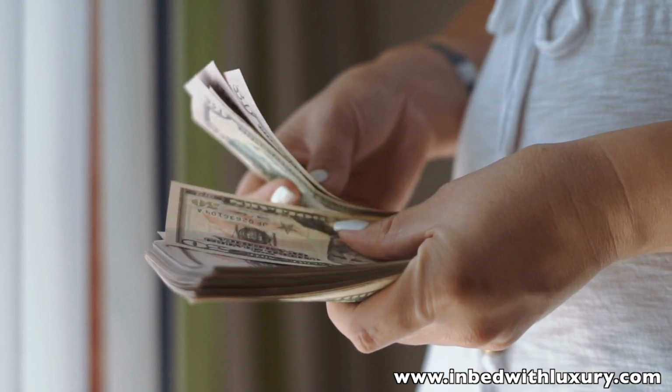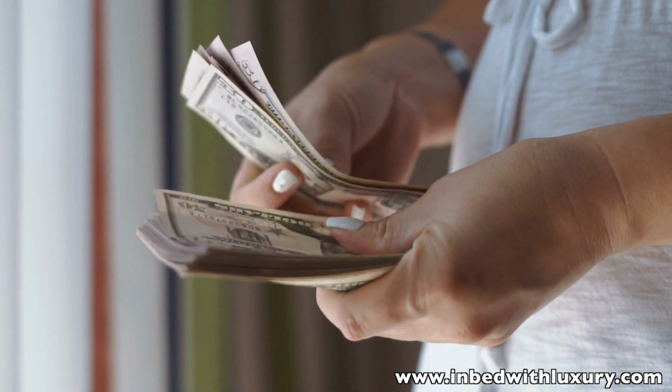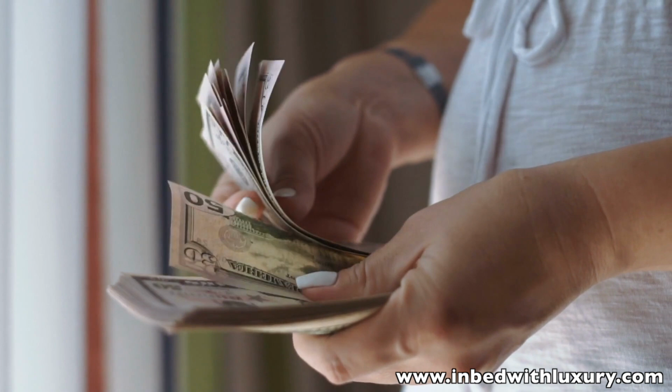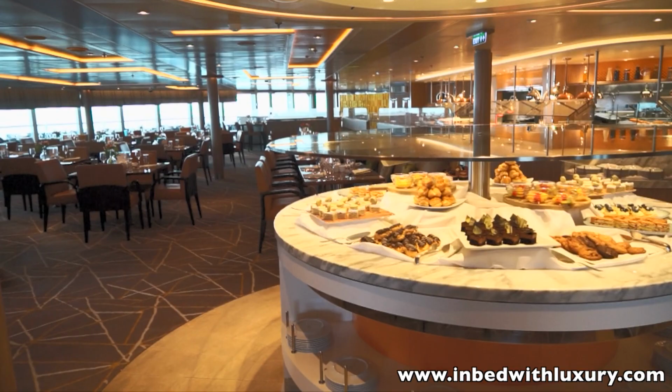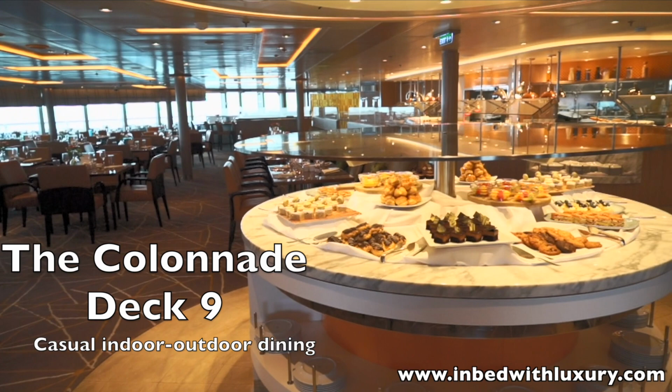One of the things I deeply dislike is when shipping companies lure their passengers by a seemingly low price and then charge for a lot of things on board. You even may have to pay compulsory tips per day. Not so on the Seabourn Encore. Gratuity is included and there are no supplemental charges for dining anywhere on board the ship. So let's see the dining options.